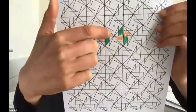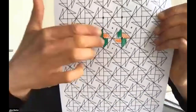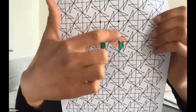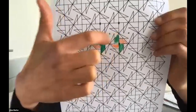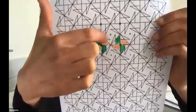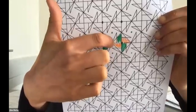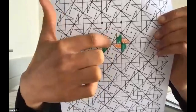And it still has translation. Imagine me doing this throughout the entire pattern of coloring it in this way. We can translate this entire section over, or we could see just this green piece translating over to land on this green piece, and this orange piece translating over to land on this orange piece. And then we also have this half turn right here as well. And if we rotate around this point, this orange piece will land on this orange piece, this green piece will land on this green piece.